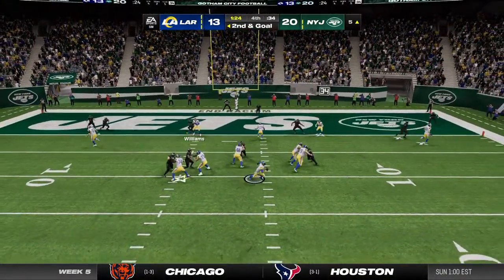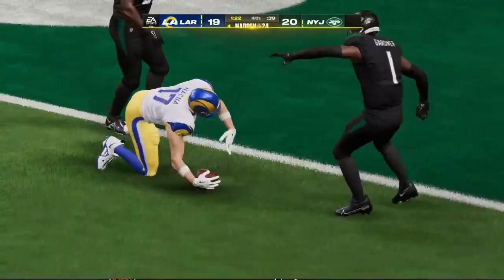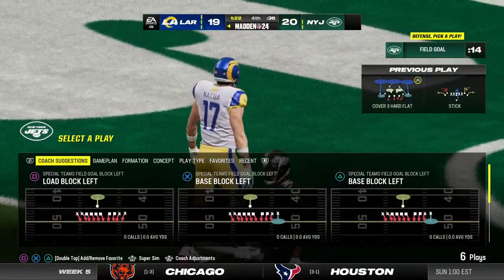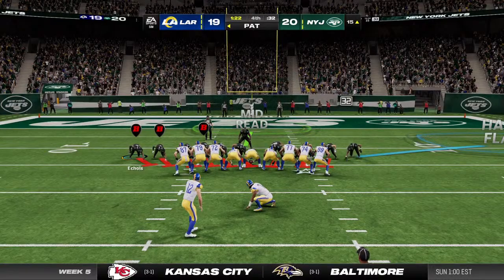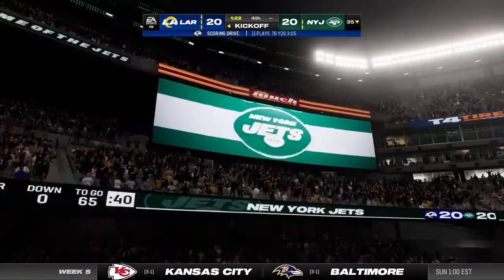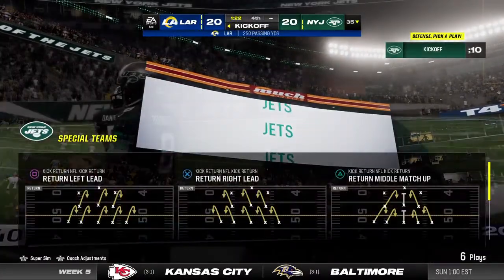Darnold to throw. Touchdown, Rams! Puka Nacua, his first touchdown on the year. And the Rams are an extra point away from tying this game here in the final minutes. Don't forget the extra point. It's up and good. And, partner, we've got a tie game here in the fourth.